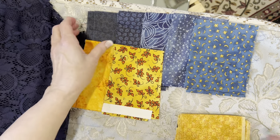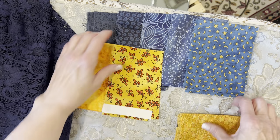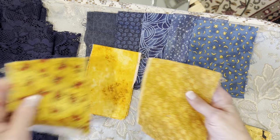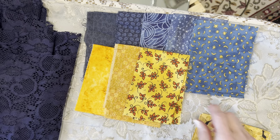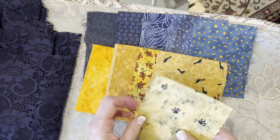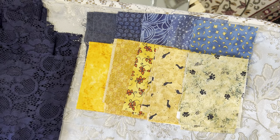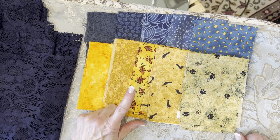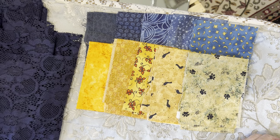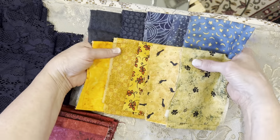I hope you can still see this. What can you see? Crows. Did you ever need some crows? And then those are paw prints. Now of these, that's probably my favorite, but they all can definitely work in if they're combined with the right thing. So I'll just move this aside.